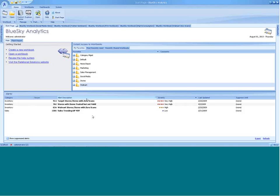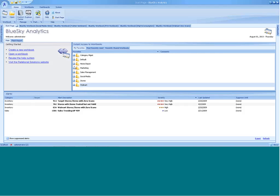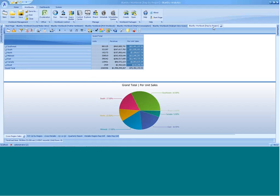So on the home page here, I've got our different favorite reports. I've got a couple of category management reports in here. I've got some marketing reports. I've got sales management reports. And I can click on any one of those, and they will open, and I'll see this rep by region report open up at the end over here. But as you can see, I also have other reports opened as well.